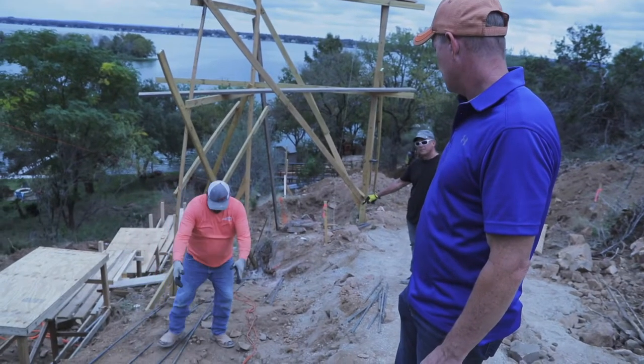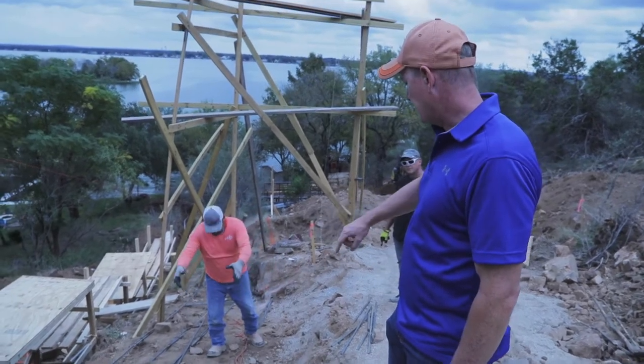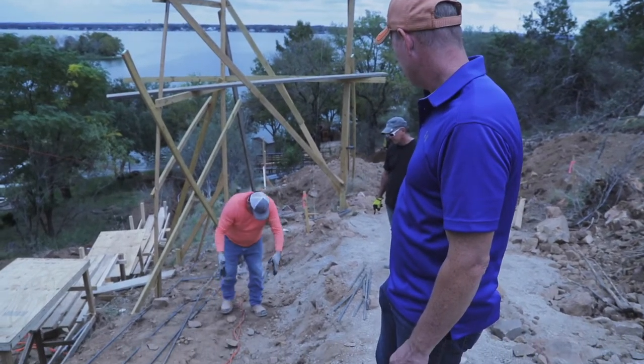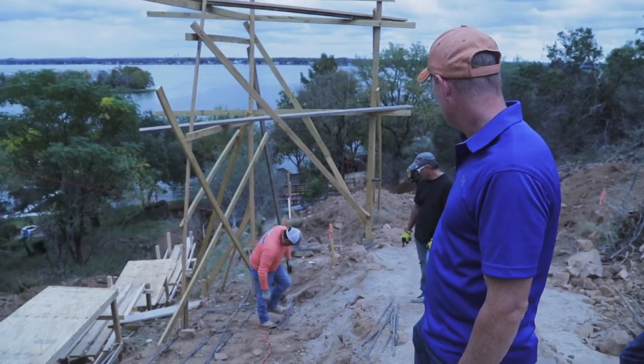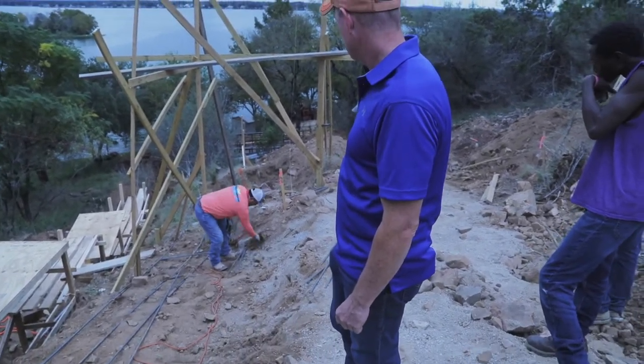So do you still want more steel coming this way? Yep. Okay, so just every foot that you can fit. So I'll just follow this pattern. Yeah, perfect. Up to right there. Perfect. Robert's got it drilled. Yeah, nice. Right there. That's it.